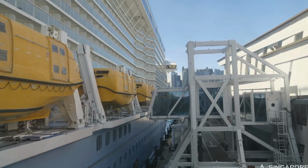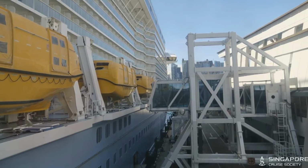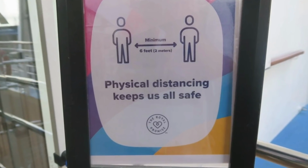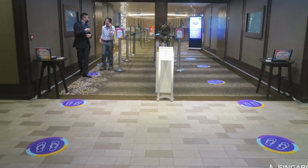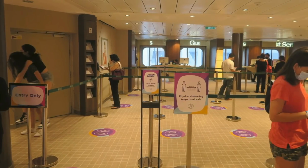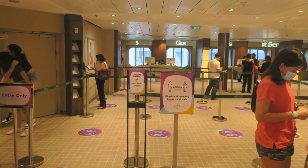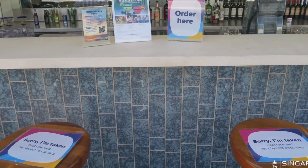Now, after completing check-in, guests are able to board the ship with a new emphasis on social distancing. As you're going to see from a lot of these photos in this video, there are a lot of indications of where to stand and basically attempts to spread guests out. On this first sailing of Quantum of the Seas, there are only about 1,000 passengers on board, and Royal Caribbean will only be filling up Quantum of the Seas to about 50% of its capacity. Again, this is all to foster social distancing.